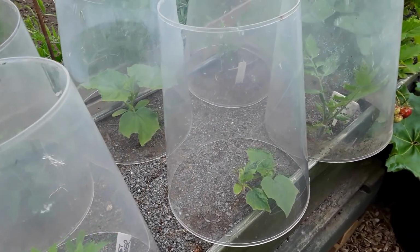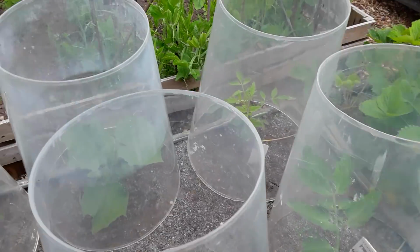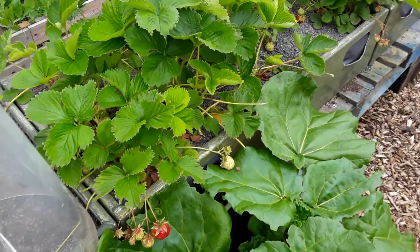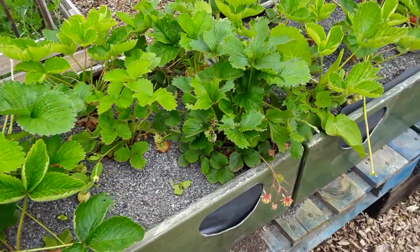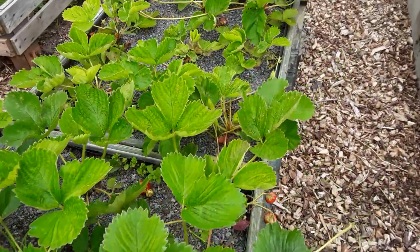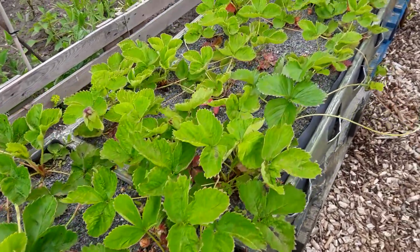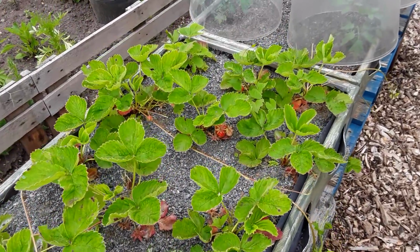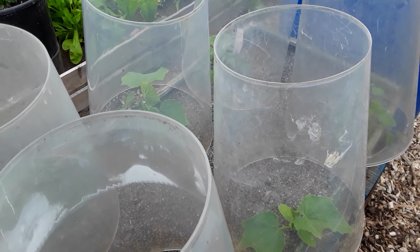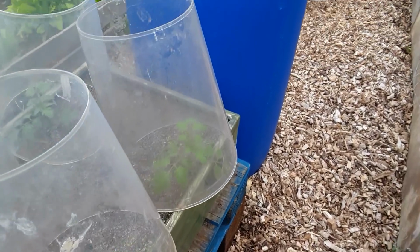But this bed was where we had the strawberries last year. I didn't have enough strawberries, so a cucumber and 4 tomatoes there. And realistically, this has been very, very productive. Some of those nice red strawberries that we saw, that I picked up, actually came from here. It'll be interesting to see whether the vine weevil is still in there. We'll find out later on when they finish fruiting. Again, this time we've got 4 tomatoes and 2 cucumbers. They'll trail nicely down to the floor.